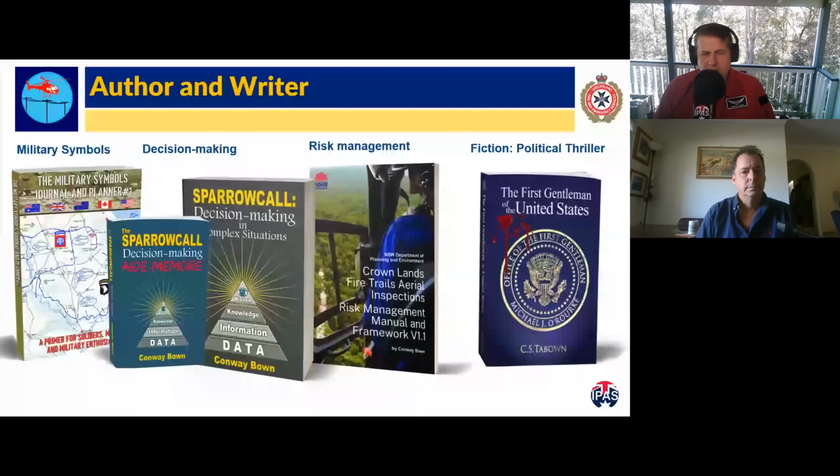So here on the screen, you can see the books that are currently published. I've got another two in the pipeline at the moment. So on the left there, we have a journal for military symbols. That's mainly from my army work. So that's to help people understand military symbology when they're marking maps. It's a skill that's required.